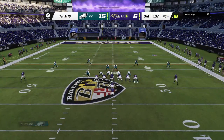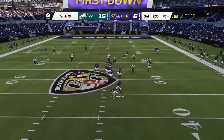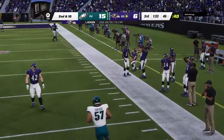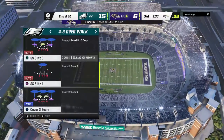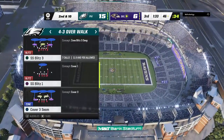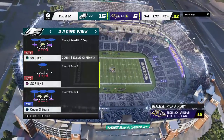Now up 1st and 10. Play action. Now Jackson. He'll buy some time right. And it's incomplete. Well, sometimes an incompletion is the right play. And he showed that he's learned from his earlier interception on that throw. Instead of forcing it, he just tossed it away.